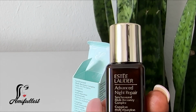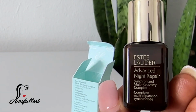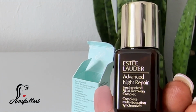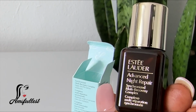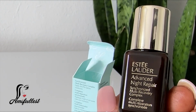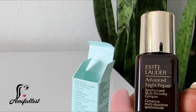So I am thinking to pick the bigger container and start using it as part of my night routine. I don't know, because I do have other serums that I'm using now. I have the Ordinary vitamin E or C serum that I use at night. So I'm thinking, should I just finish that?